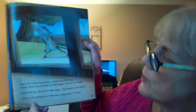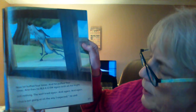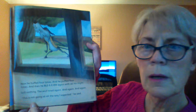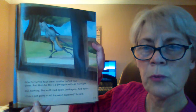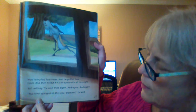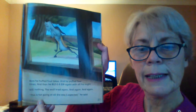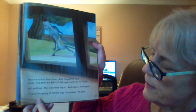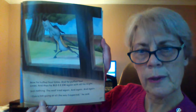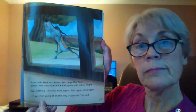Now he huffed four times and he puffed four times and he blew again with all his might, even harder this time. He was sure that this house would fall in. Still nothing. The wolf kept trying again and again. "This is not going the way I expected. This house should fall down."